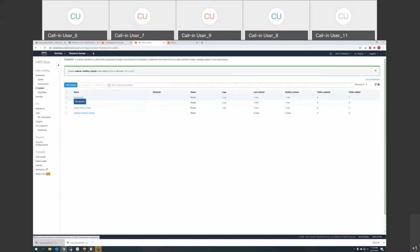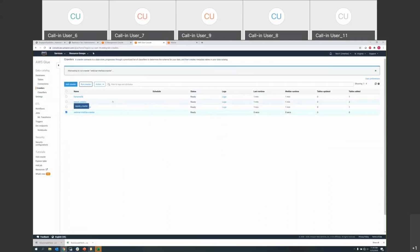Okay, so our crawler's created. We're going to go ahead and run it. It should take about a minute to run. And effectively, what's going to happen when this processes, we're transforming that data, building the schema. I'm going to be able to run queries against it immediately. You don't have to run the query over and over again. This is because I set it up the first time.